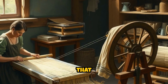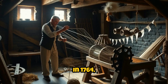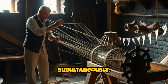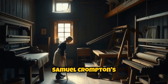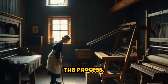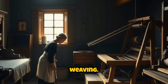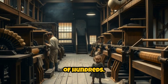Then came the explosion that would transform everything: the Industrial Revolution. In 1764, James Hargreaves invented the spinning jenny, allowing one worker to spin multiple threads simultaneously. Richard Arkwright's water frame, 1769, and Samuel Crompton's spinning mule, 1779, further mechanized the process. The power loom, patented by Edmund Cartwright in 1785, mechanized weaving. These innovations increased productivity by factors of hundreds.